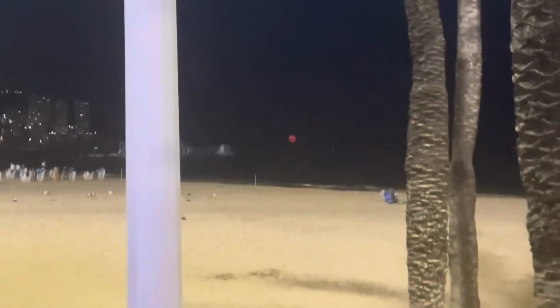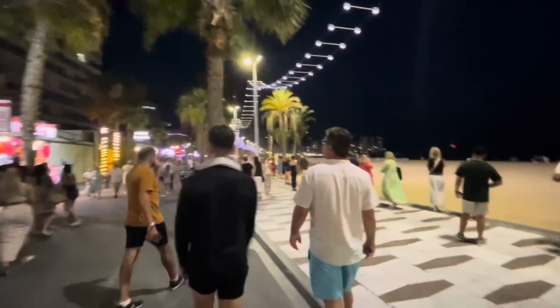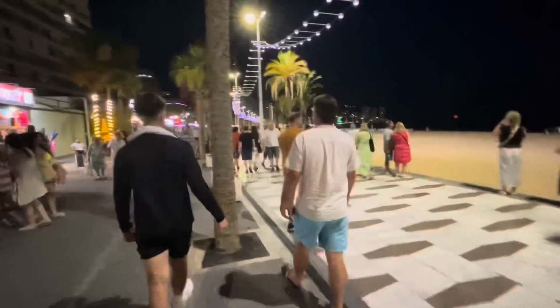Ooh. Look at this, everybody. The sun is behind the moon. Look at that. I don't think I've ever seen that before in my 43 years. That's pretty cool. So we're on Levante Beach now. It's about 10:30. It's just mental out here. You can barely move.